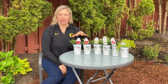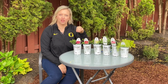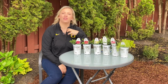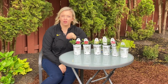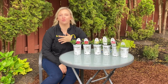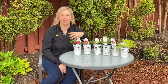The first 3 plants that I have here are all of the same line within Proven Winners of the Super Bells. And the first one is called Cherry Red, the second one is called Coralina, and the third one is Yellow Chiffon. And they all have the same growing habits. They all mound, have trailing habits, and the best part of all, you do not have to deadhead them. It's amazing. They bloom from when you plant them to the first frost, and other than water them and fertilize them once a week, you don't have to do anything else, and they're just the best performers.